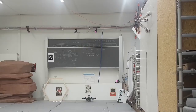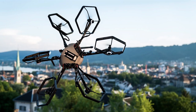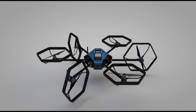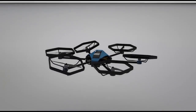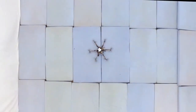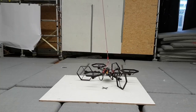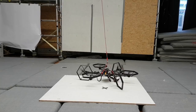Have you ever seen a drone fly up and down a wall sideways? Introducing the Valero drone, an amazing hexacopter that can fly in any direction. Created by a team of students from the Swiss Federal Institute of Technology and the Zurich University of the Arts, the Valero is capable of some incredible flight characteristics. Using 6 individually tilting rotors, this groundbreaking creation can actually decouple its orientation to the ground.